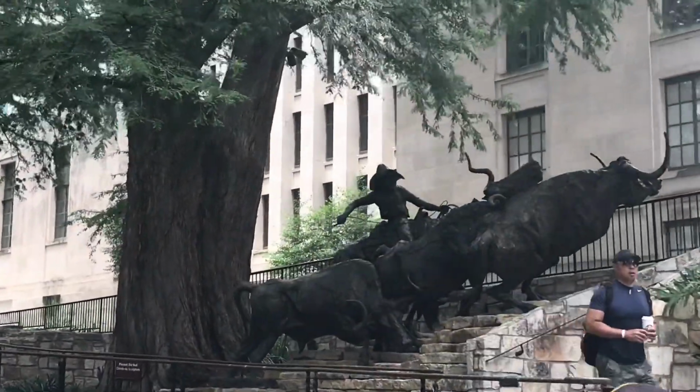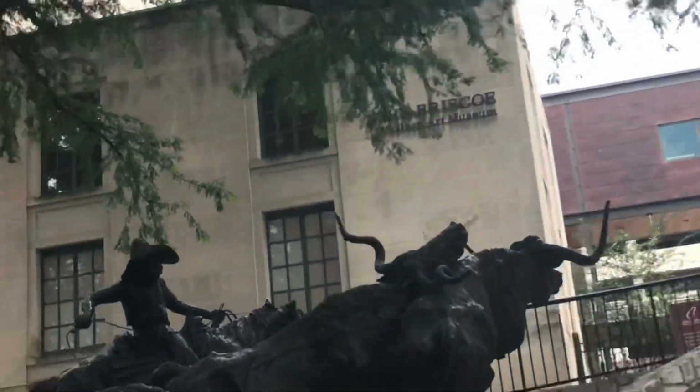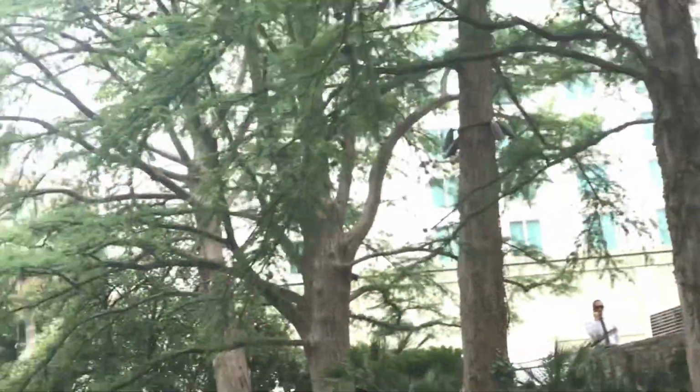Up on the right side here we have our Briscoe Western Art Museum, really nice inside. It's free from 4 till 9 p.m. today, so if you want to go after lunch or dinner.